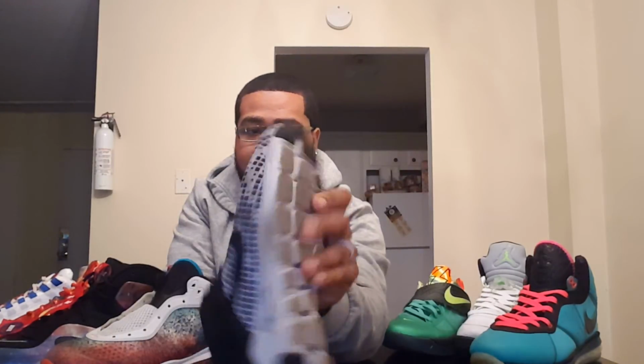But my lady, I think I showed you that, I'm not sure. My lady bought these for me for Father's Day for work. Look how messed up these shoes are. Funky as hell. You can see how dirty the bottom is. See how dirty that is. This is a comfortable shoe. I just wear it for work.